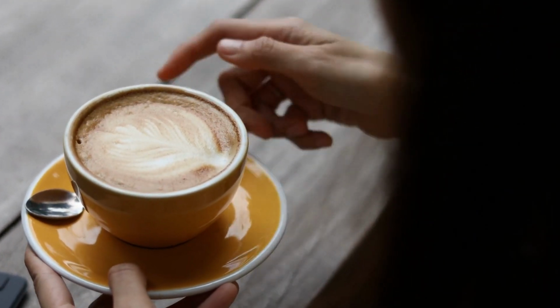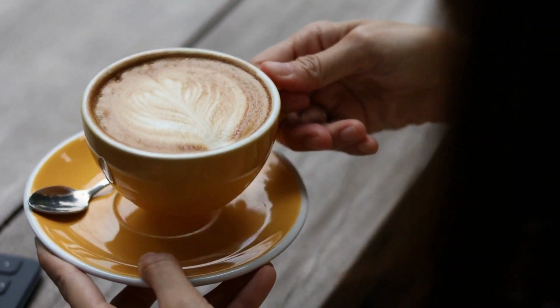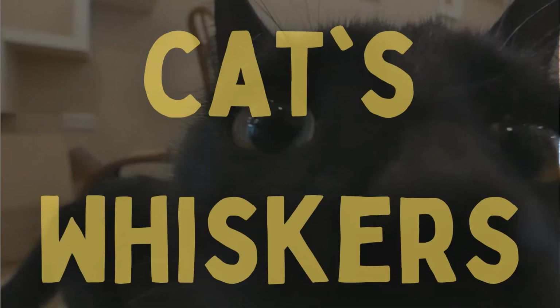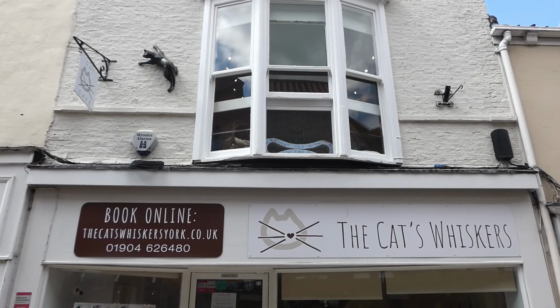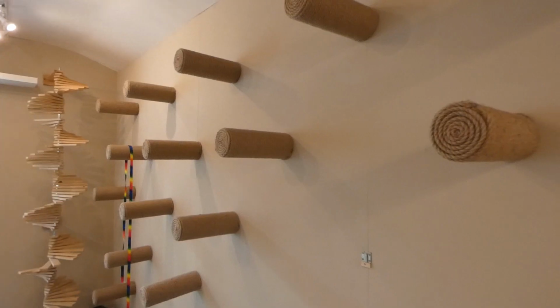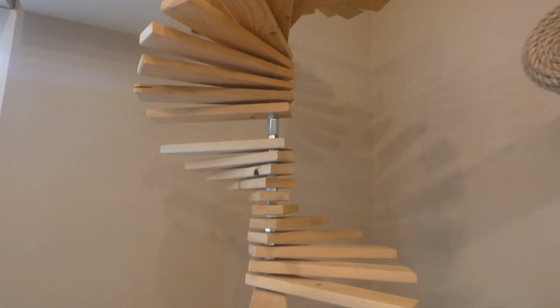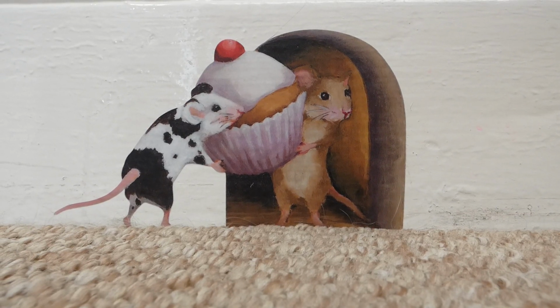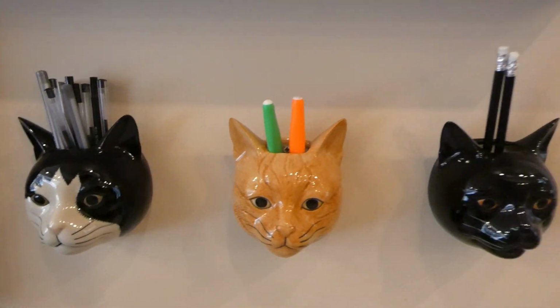For our next stop, we decided we needed 3 C's: coffee, cakes, cats. So we headed over to the wonderful Cat's Whiskers, located on Goodrum Gate. And it is simply put, the bee's knees, the dog's bollocks, maybe there's a cat one that I'm missing?